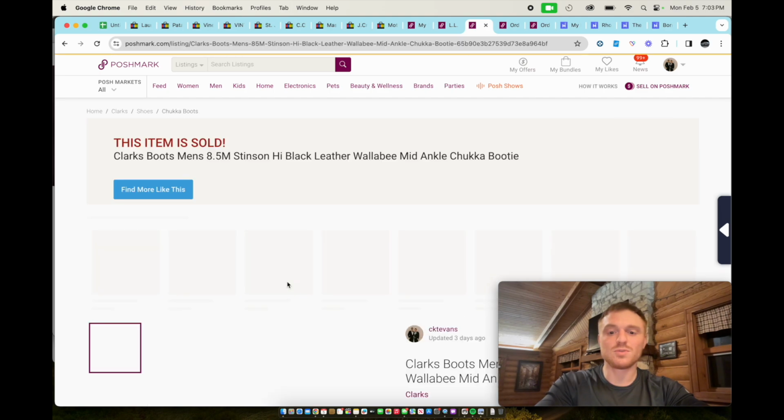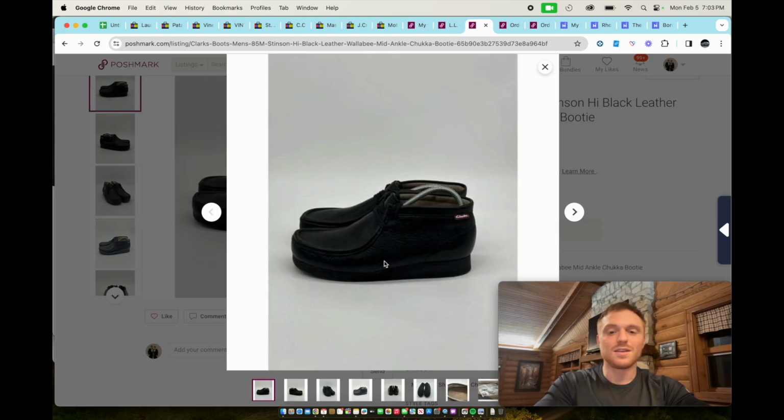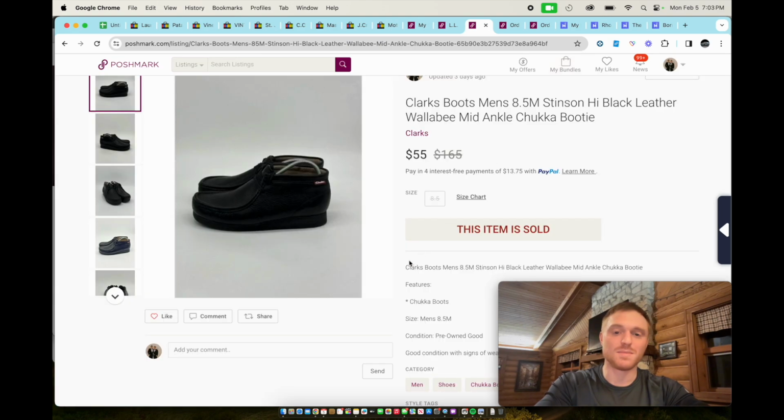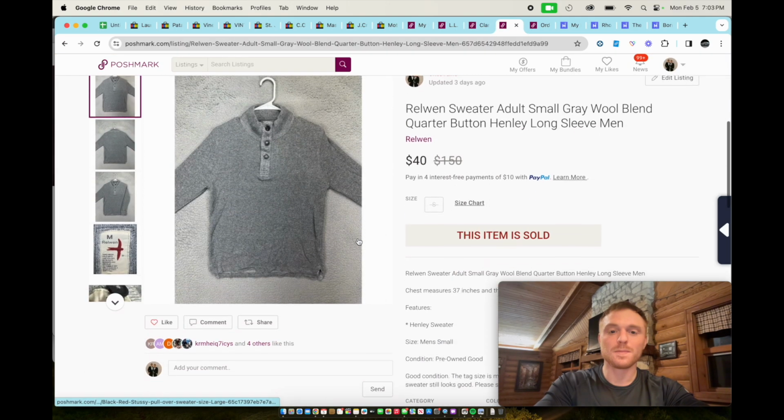Moving on, let's see here. These are some Clark's boots. It's like a chukka bootie. Chukka bootie sounds kind of funny to say, but it's a chukka boot. If you see this style of boot for Clark's, they're always good, especially in men's. They sold for $55.